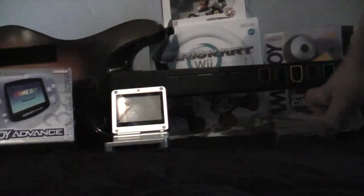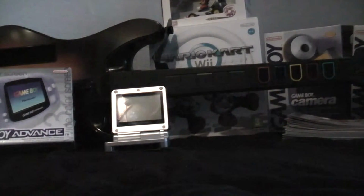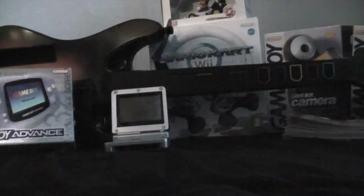And there was a lot more. I'm not going to show you everything I found in that box. It's just too much. There were manuals for my Wii, my GameCube, all the Game Boys I used to buy, I already owned. Some promotional posters, just a lot. Some other manuals and things I bought.